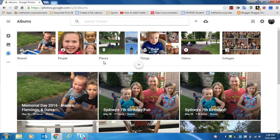So if you're interested, it is a great way to store items, especially on iPads. If you have photos and videos on there, it's a great way to store them for absolutely free. There is no cost with Google Photos.